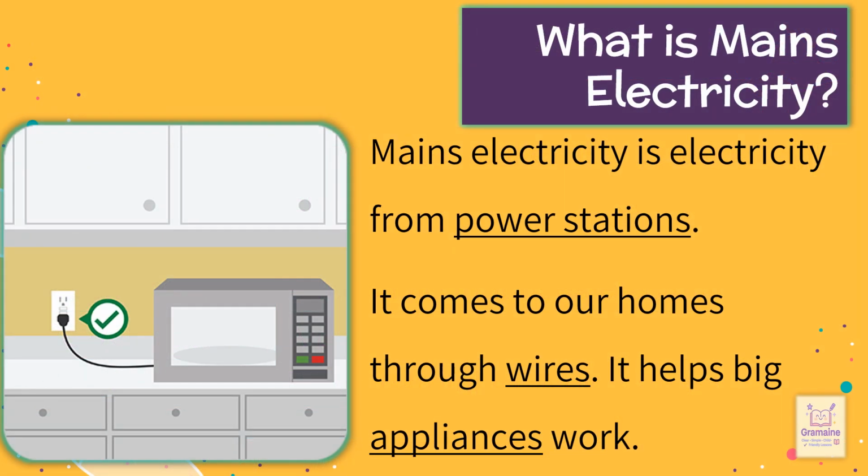What is mains electricity? Mains electricity is electricity from power stations. It comes to our homes through wires. It helps big appliances work.